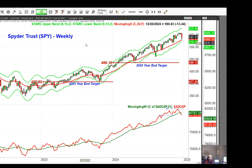The weekly chart of the Spider Trust shows that it had a good-sized tail. It had a low just above 580, and then managed to close at 590.83. You can see the 20-period EMA at 578, and many are watching the key support around the 5,800 to 5,850 area. If it is violated, you can see we have these twin lows back from early in November. They're in the 567, 568 area, and then more important here, that goes back to July, which the high was 565.